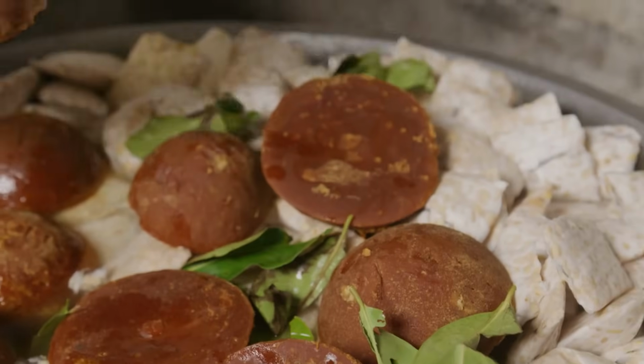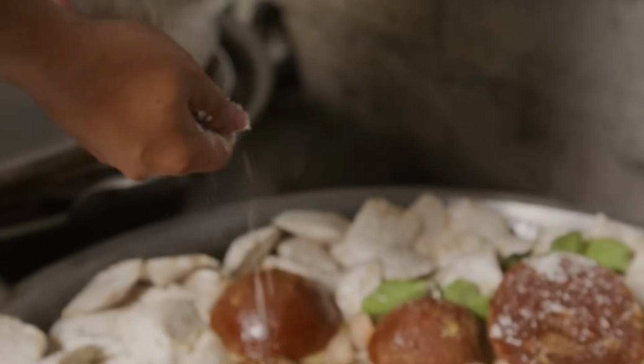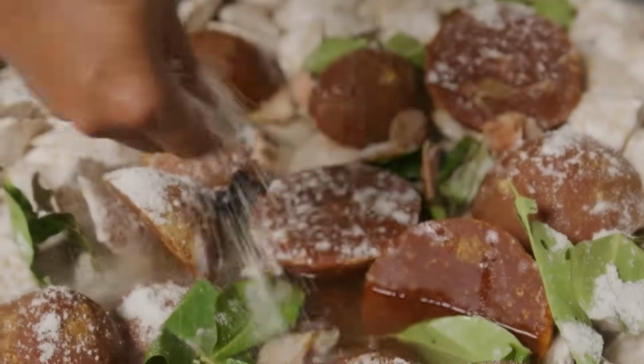Bacem is a cooking method that involves simmering food and spices. Here, it's palm sugar and bay leaves.